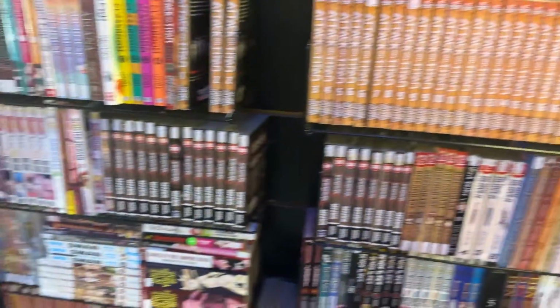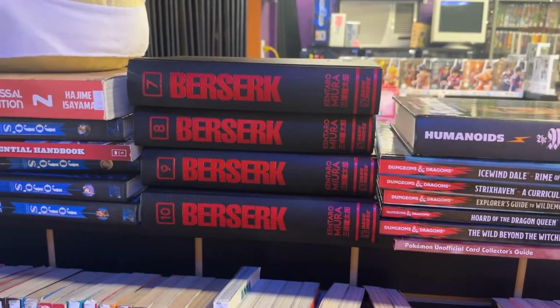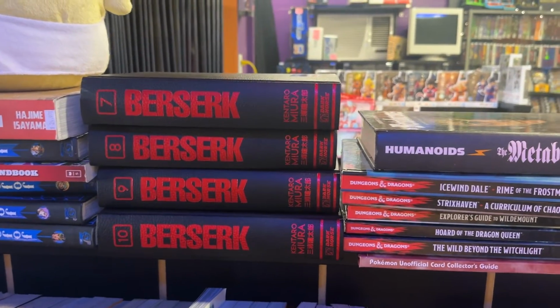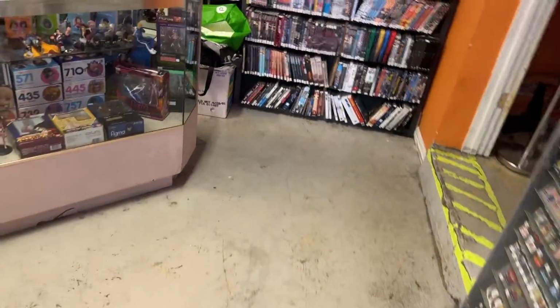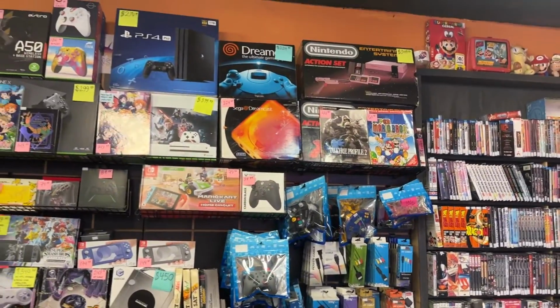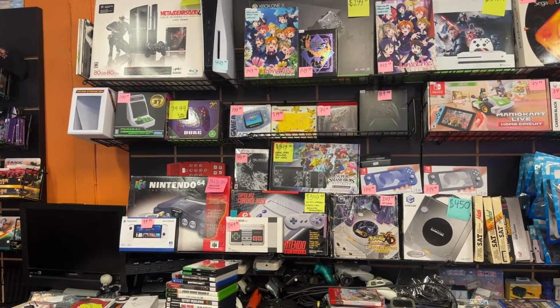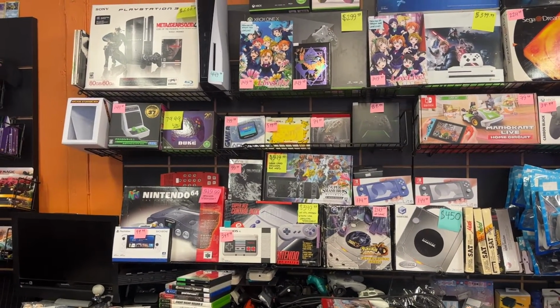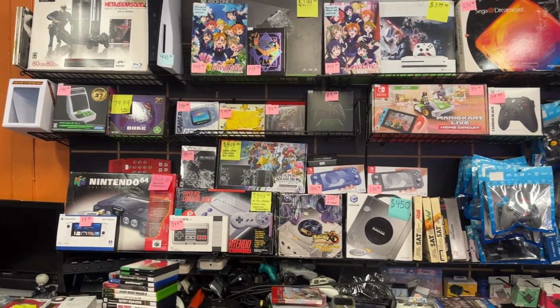And more manga over here. They got the Dragon Ball Complete box set. They've got the Berserk here, which you have to love. And yeah, I think that covers about most of it, besides what's behind the counter here, which is where they keep a lot of the complete in box consoles, which is awesome to see. One other thing they have that I love, that I've never seen in person, is they have an Astro City Mini, which is super rad.